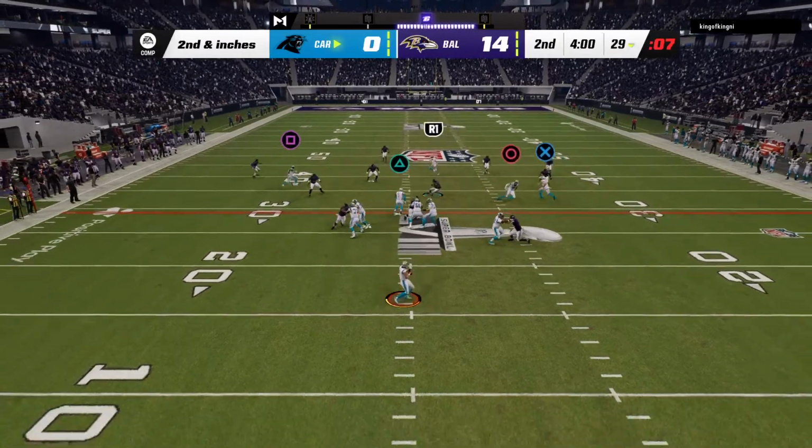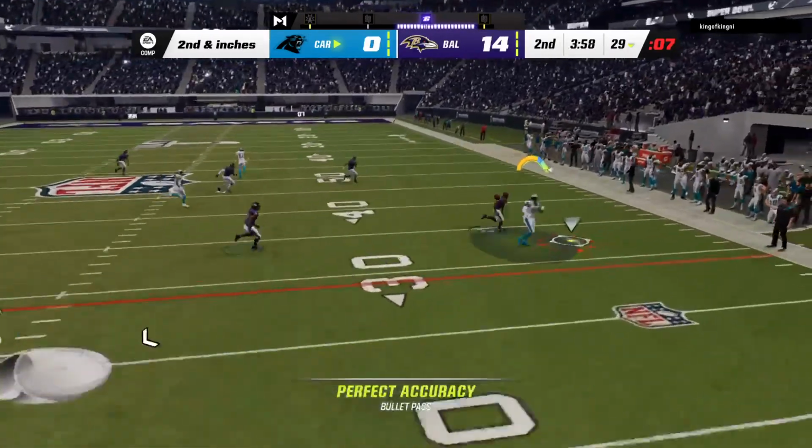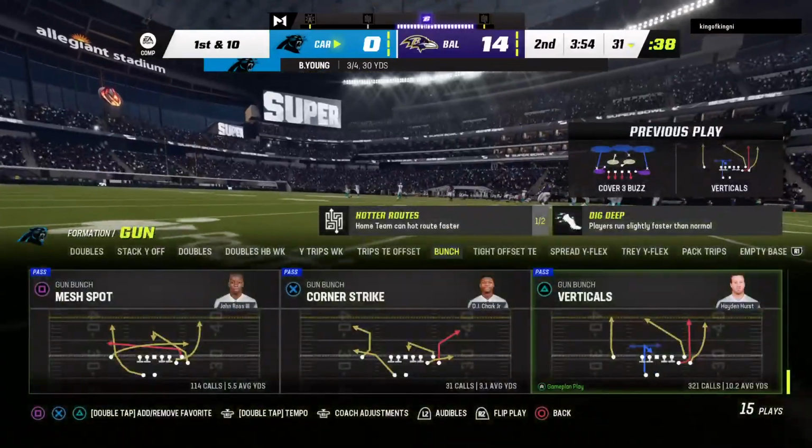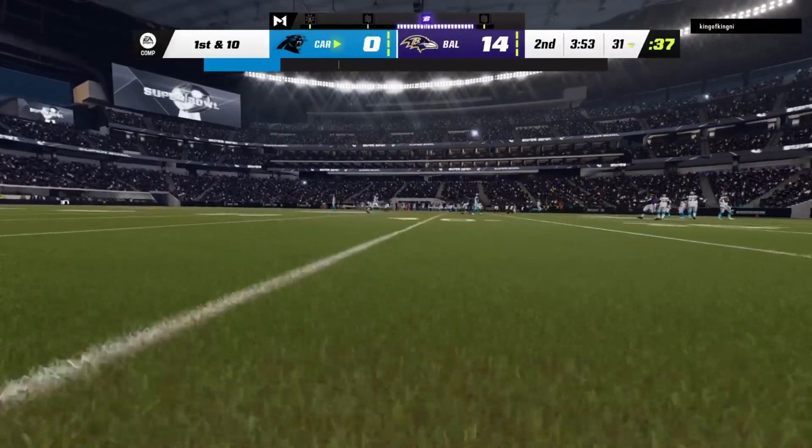Looking to throw. Young. That one complete. He finds Shark. 2 yards, good enough for a first.